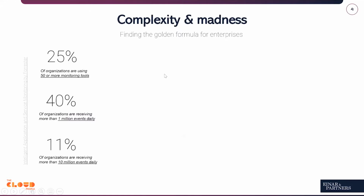But before we get started, I want to speak first a little bit about the complexity and madness that we are seeing in the world of IT operations today. And me personally, it's all about finding what I call the golden formula.